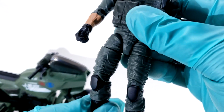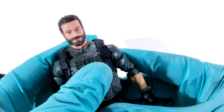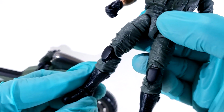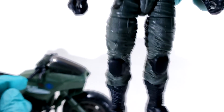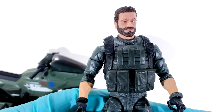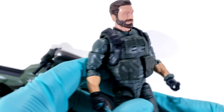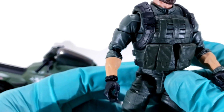Now, I don't know why they give him these drop down hinges in the middle of the legs right here. Maybe you guys can answer why, but I don't know. But he looks really good. Mine came a little bit loose, and I don't mind that, because I guess they want it so he's able to jump on and off the motorcycle as easily as possible. But he does look good.